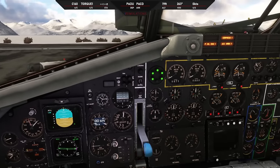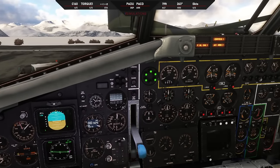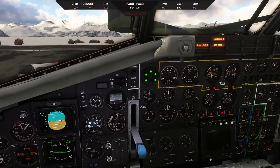Now I also went with this livery because I like the black panel. A couple of the other liveries that I downloaded, they all have gray panels. I don't know if that's for like the new C-130s or maybe that's what the U.S. Air Force has is gray panels. I don't know, but I like the black paneling. I don't like the ones that changed it. So we're going to rock this livery for today.